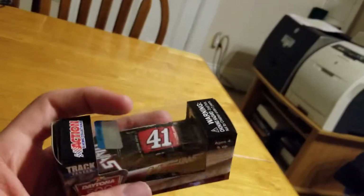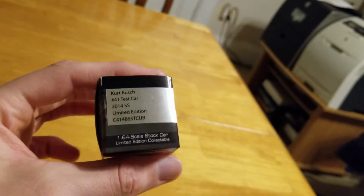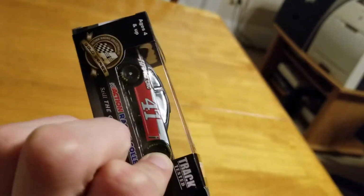Here is actually something cool. We have a test car. I didn't know they made these. Kurt Busch 41 test car 2018. I think this is his first year with Stewart-Haas, I think.